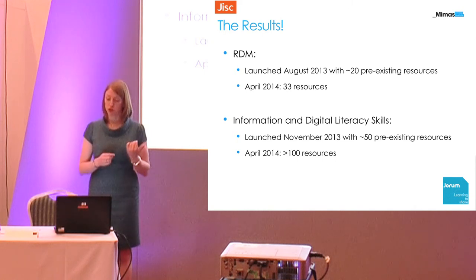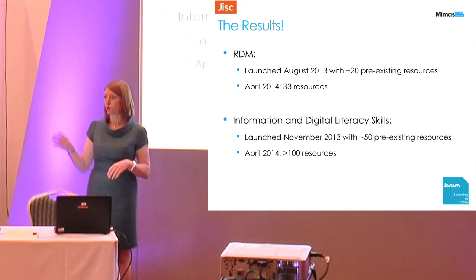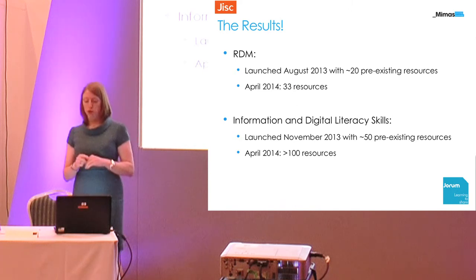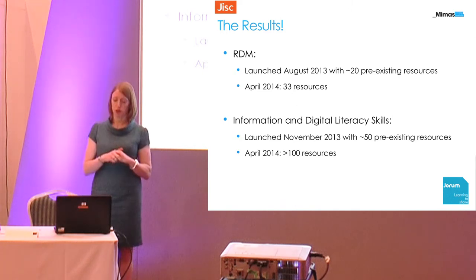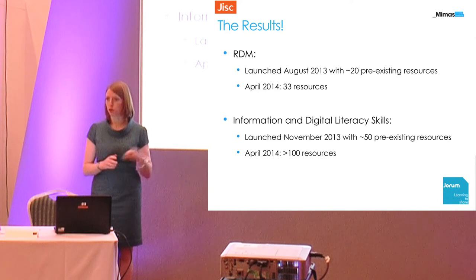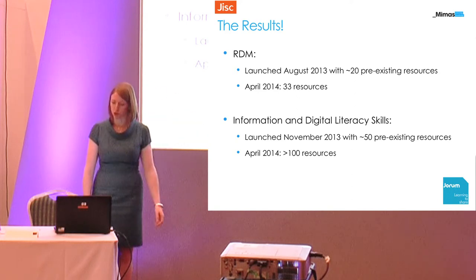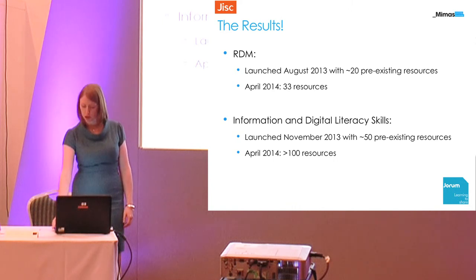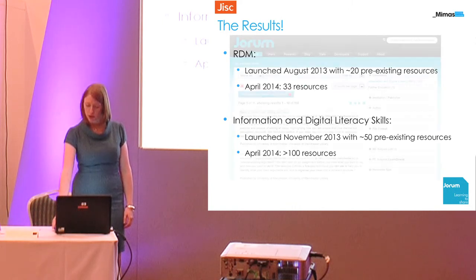But as of April this year, our collection is now over 100 resources. So that's 50 completely new resources in that collection. I had a little bit more time to do that for the IL because in early September we launched a new Jorum and I had to just leave the RDM stuff. So I am going to go back and see what others I can put into the RDM from existing content.